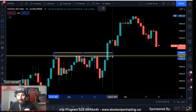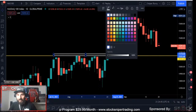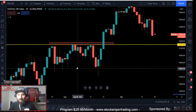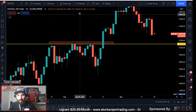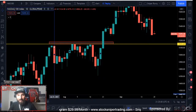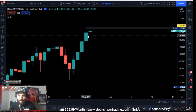Do you guys understand that this area is now a supply area, okay? You've got to understand support, resistance, supply, and demand areas. So this is a supply area on the daily for Nasdaq. It started to form right here. You can see it forming right here. If I hide everything right now and go candle by candle, we have this big Nasdaq uptrend.